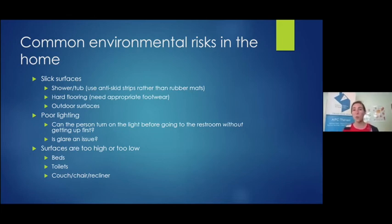So one of the things we want to look at is, can the person turn on a light before going to the restroom without getting up first? How do we make that happen? Another big one is glare. You know, for folks with glaucoma or other vision problems, glare can be really debilitating in the environment. So we need to take steps to remediate that for them.